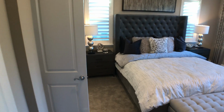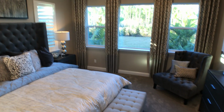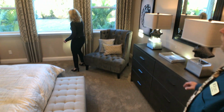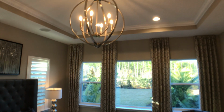Over here we have the owner's suite with 10-foot ceilings. Look at it, very grand. Again, lots of natural light coming in here. Love that. And a beautiful picture window in the center. It's something I actually didn't notice before. This is breathtaking. Lots of natural light can come in through there. Yes, that is a great feature. Beautiful. And the owner's bath. Isn't that beautiful?